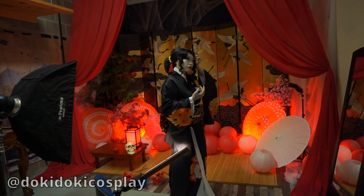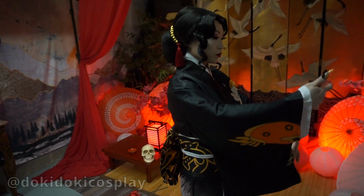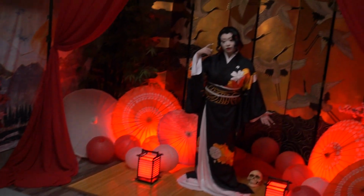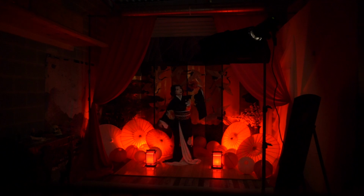I want to thank Doki Doki Cosplay for sending me the Muzan costume and wig, which I styled a bit, and Onyx Nails Design for the press-on nails. I'm used to making my own cosplays, but since I put all the effort into building the set for this photoshoot, I didn't really want to make the costume as well. I did spend multiple days making paper spider lily flowers because I wanted to pose with them.